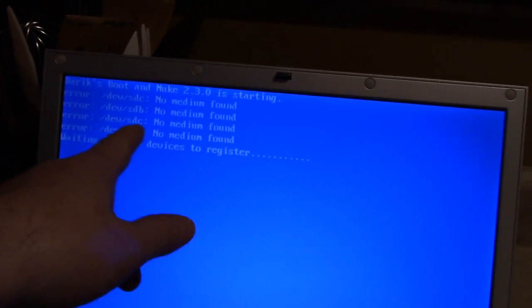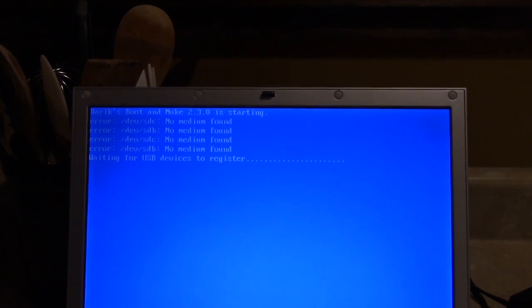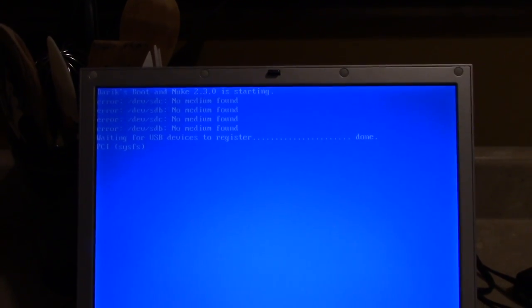But, so it's searching for devices using, obviously, this is a Linux or Unix-based tool. Device, SDB, SDC. It's looking for USB devices. Actually, it didn't find the hard drive. Interesting. Or did it find it? Let's see what it does. What's going to happen? It's not doing a hell of a lot of anything right now. There it goes. Found the hard drive. There we go.